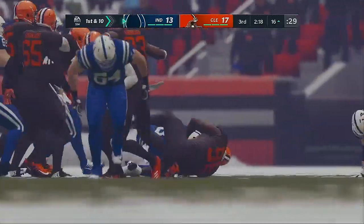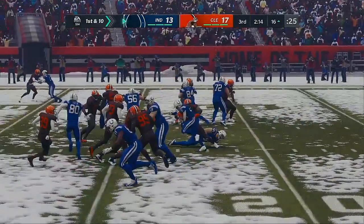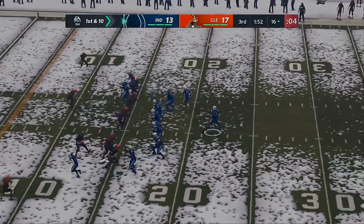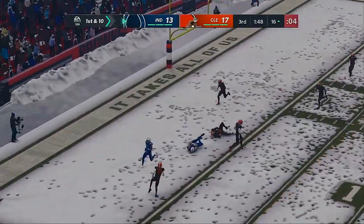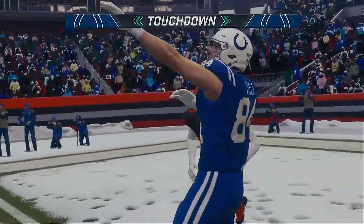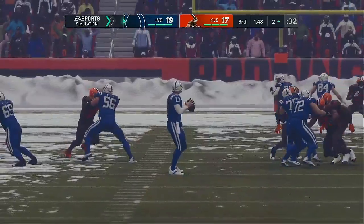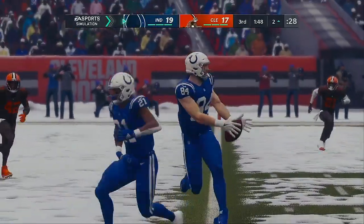Fourth and two in the NFL, not ordinarily a running down anymore. Usually that ball is moved through the air. They went ahead and gave it to the back, and he ends up picking up the first down. I'm not sure if they fooled him as much as they just did a nice job executing. Needed two, and they got three. And he'll get into the end zone. Touchdown, Indianapolis. A 16-yard touchdown. And the Colts are once again going to retake the lead.